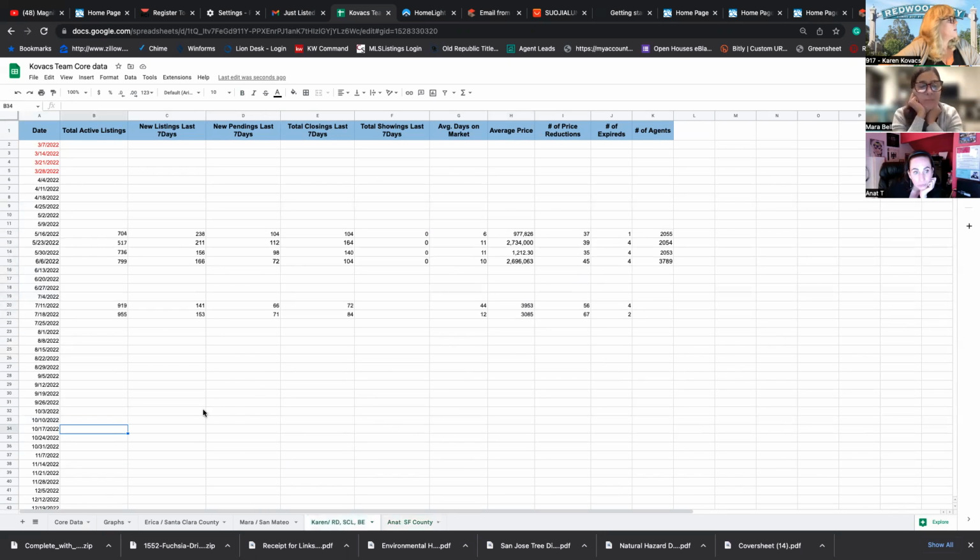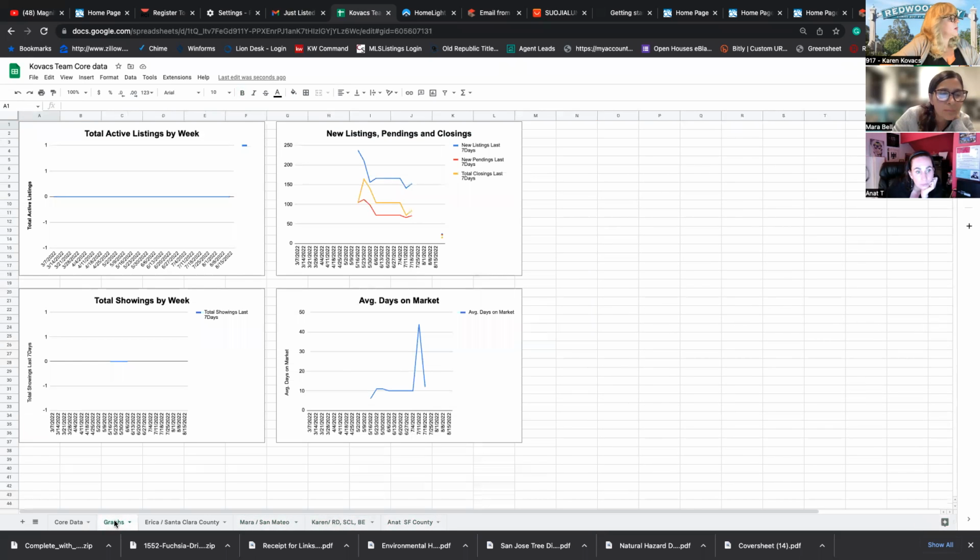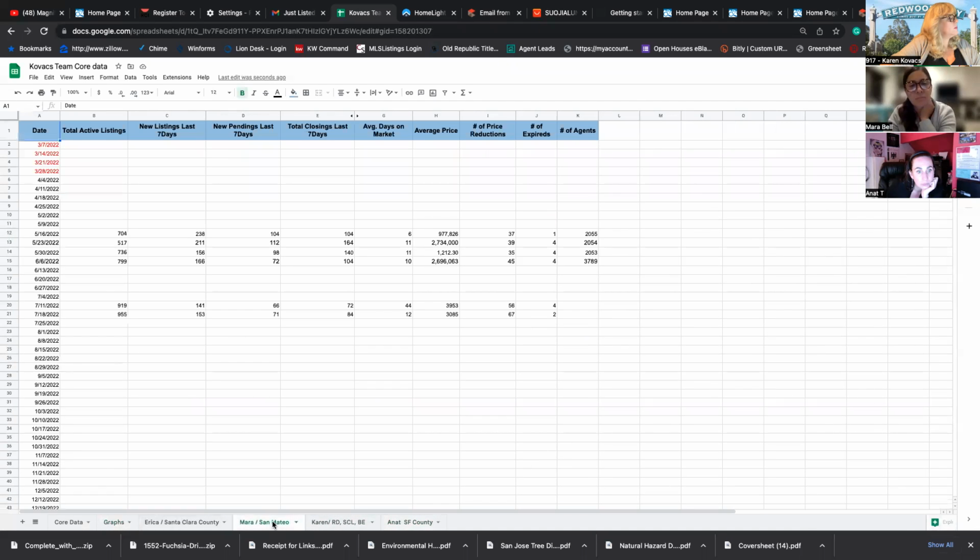And this is San Mateo County, and we're on the 17th. So active, we have like 30. And I'm doing 3 cities, okay? So I can't compare it here. Mara is doing San Mateo. You're going to have to put that information here, Mara. Okay. And that will build you a graph. So start putting that information here based on the dates.